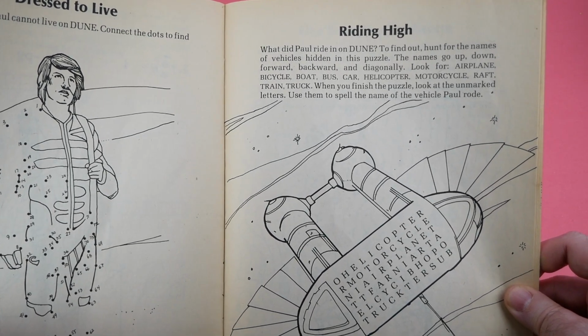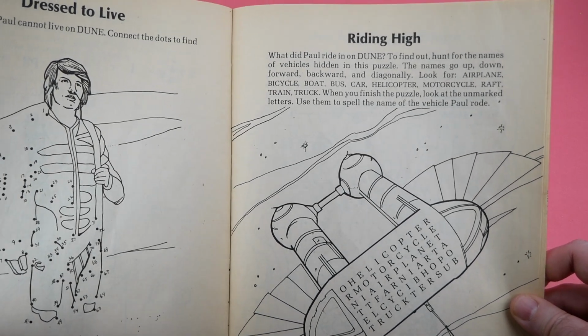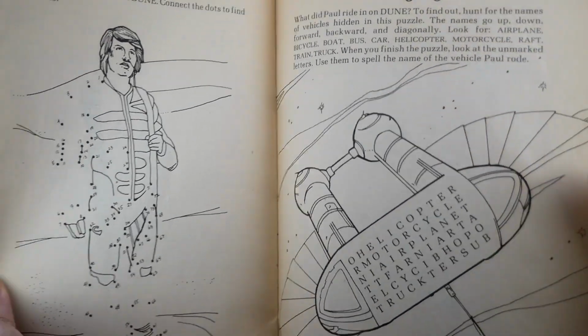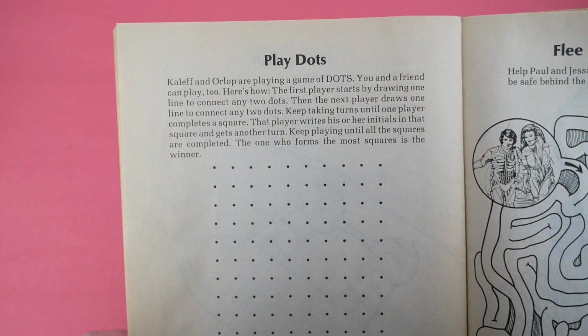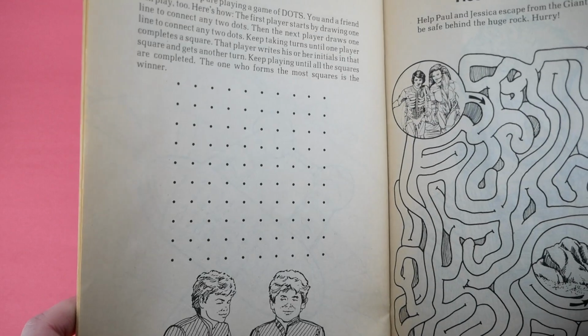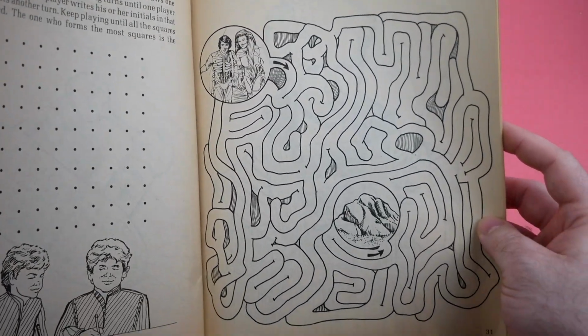What did Paul ride in on Dune? That's a weirdly phrased sentence somehow. To find out, hunt for the names of vehicles hidden in this puzzle. Okay. So, play dots. I'm not going to read all this, but it's just a game where you see who can claim the most territory by drawing lines. Flee from the sandworm. Another maze.